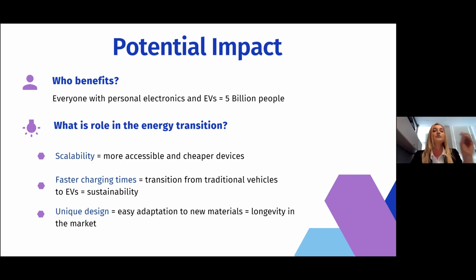The technology would remain robust in future transitions thanks to our focus on architecture. So when cobalt and nickel-free or recyclable battery chemistries come out, we will immediately be able to adapt.